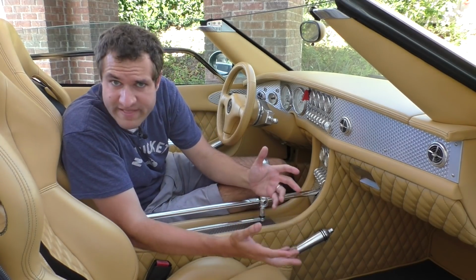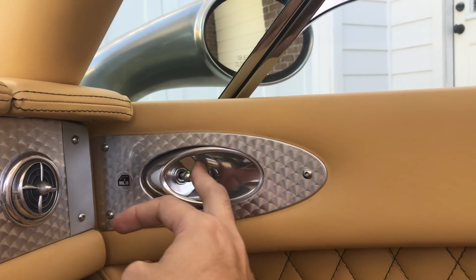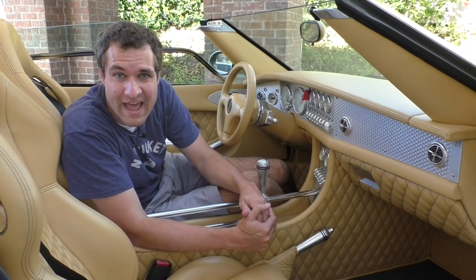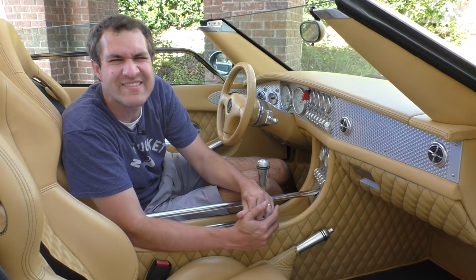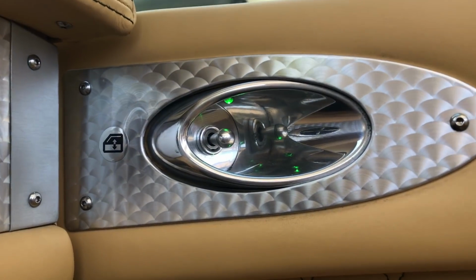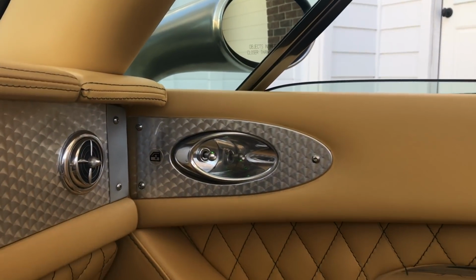Now, they're located exactly where you'd expect on the door panel, like in your normal car, but they too are toggle switches, and they too feel very heavy. They require a lot of pressure if you want to roll the window up or down. Now, because the switches are aluminum, they couldn't exactly light them up, so instead Spyker hides a little green light in the housing for the power window switches to illuminate them at night. It looks kind of like an alien is shining a light on your power window switches.